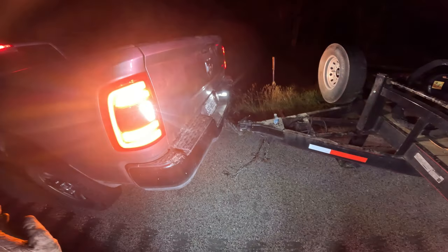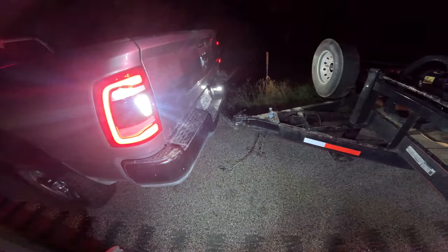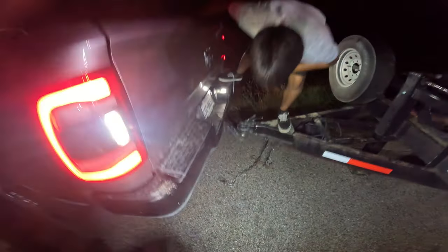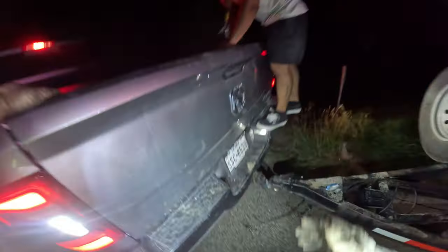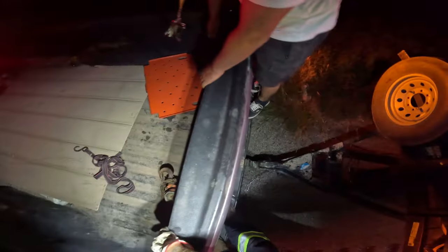All right, hold that. Oh. No, that's all it's gonna do. It's not picking up anymore. Yeah, it's got some. There it goes. Still under it just a little bit. You wanna jump on it while he moves it forward? Yeah. Go forward really slow. There you go.